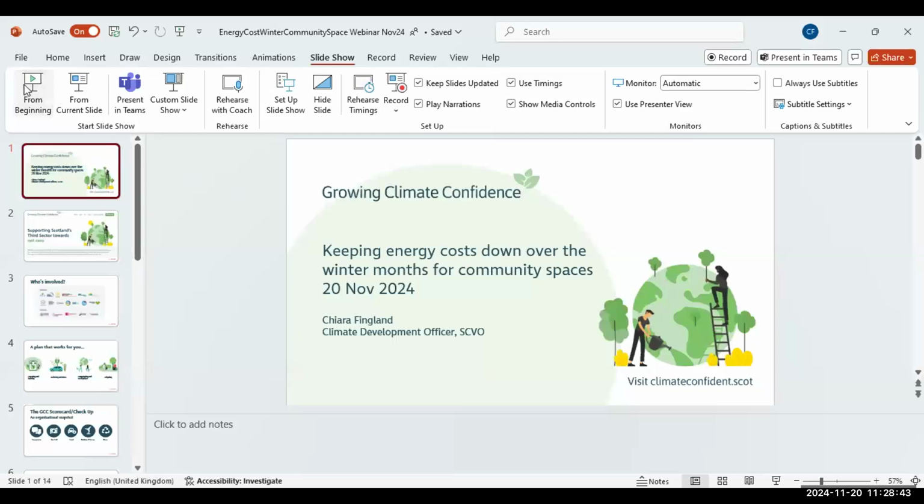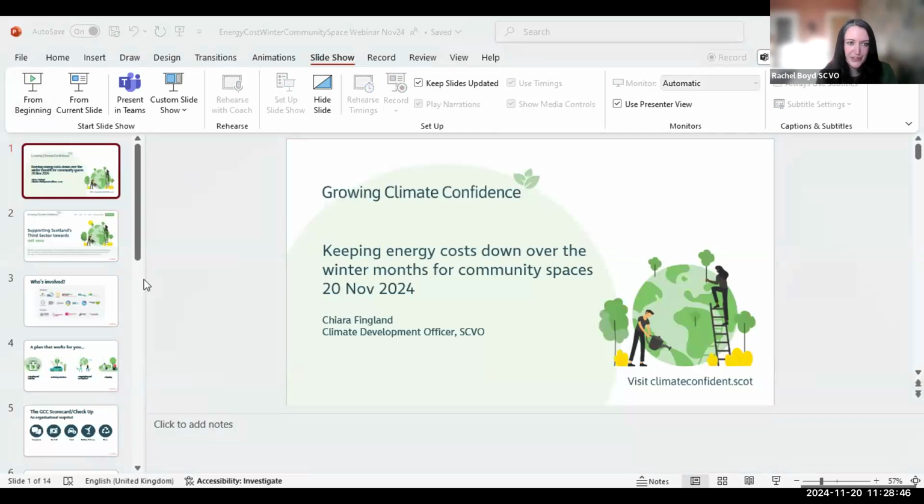Please do have a think about your questions, but first I'm going to pass you over to my colleague Chiara, who's our Climate Development Officer, just to expand really on some of what Emily was saying about the support that SCVO offers. So while we don't offer a carbon calculator per se, we have a scorecard, which is a way of people assessing where they are now on climate, where they want to get to and how to make that possible. We know it's a really big ask sometimes, and we know that you're already being asked to do lots of different things, and trying to get that as a priority can be really tricky, but that's why we tried to make a tool that's supporting resources that can help you. So I'll pass you over to Chiara to tell you a bit more about that.